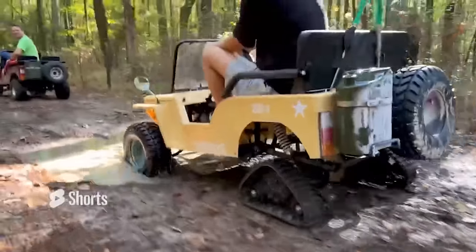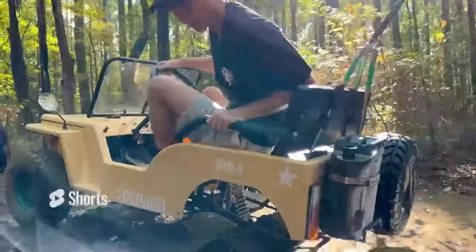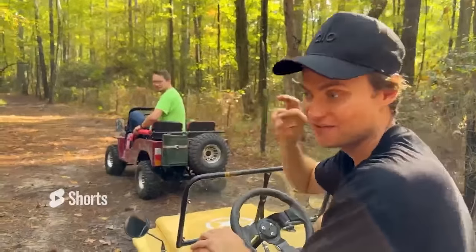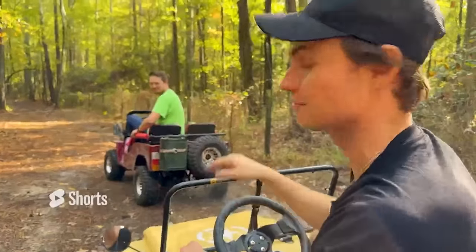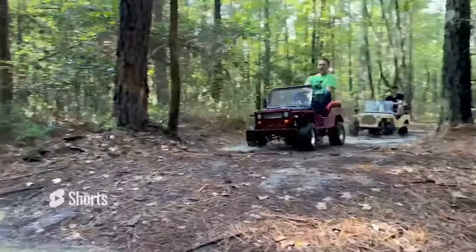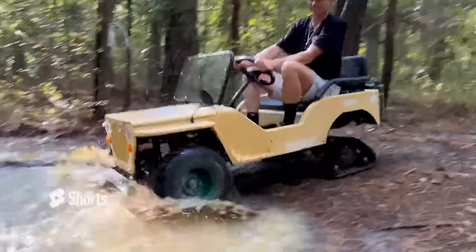All right, this one's deep. Oh, it is deep. The treads are almost completely under. Oh, it's like a tank. Mud test number two is up here, and then we have the third test, which is crazy deep. I think they're both getting stuck in the third test, but let's try. Here we go, mud test number two. Matt on the regular tires first. Oh, it's a big splash. And the treads, no problem.